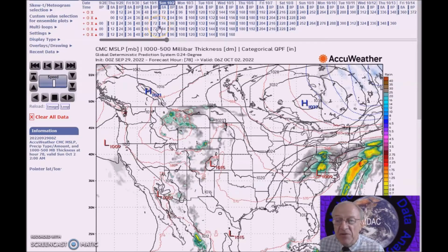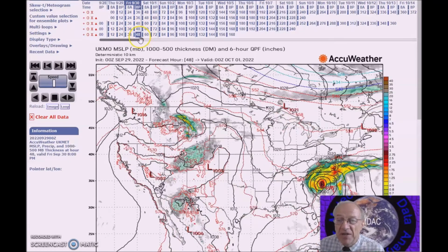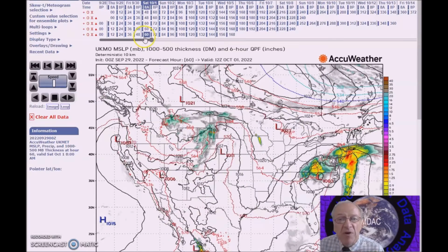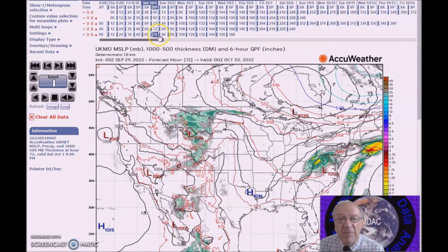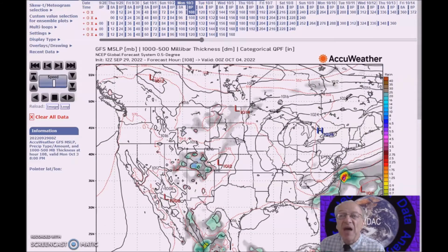Now, things get a little trickier as you get further north. And then we'll look at the UK Met. They'll bring it into the South Carolina coast. The UK Met is a little further north, at the South Carolina, North Carolina border. And then they become the same again, bringing rainfall to the north. Now, Ian will interact with a frontal boundary near the system, which will help focus widespread heavy rainfall as the warm front moves onshore to the northeast of Ian. Current forecast is for 3 to 5 inches. We'll take a look at that.